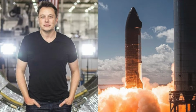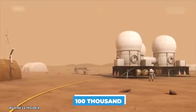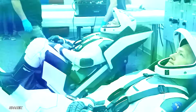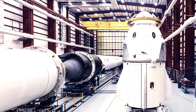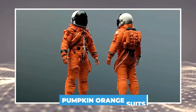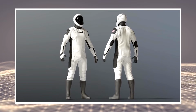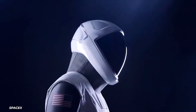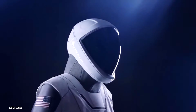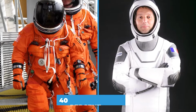If we're going to have brand new rockets with reusable technology settling 100,000 humans on Mars, then we're going to need a whole new wardrobe. For the first time in over a decade, American astronauts in 2020 boarded the SpaceX Dragon Crew spacecraft with brand new suits. But instead of the classic pumpkin orange suits, they were decked in an all-white SpaceX-branded spacesuit. The slimmer design that's more fitted and custom-made to each astronaut is easier to get in and out of in zero gravity. It's 40% lighter than the orange suit, and of course, way more stylish.